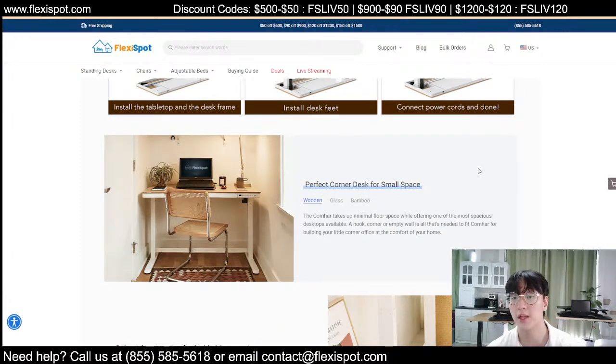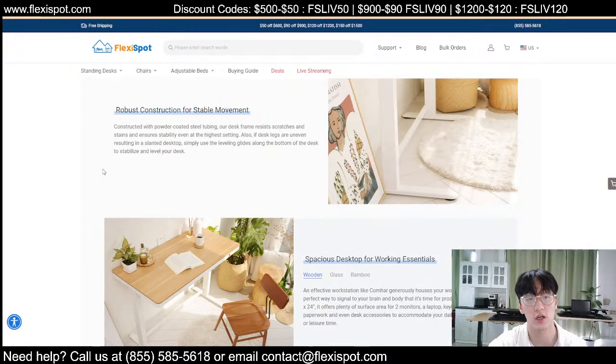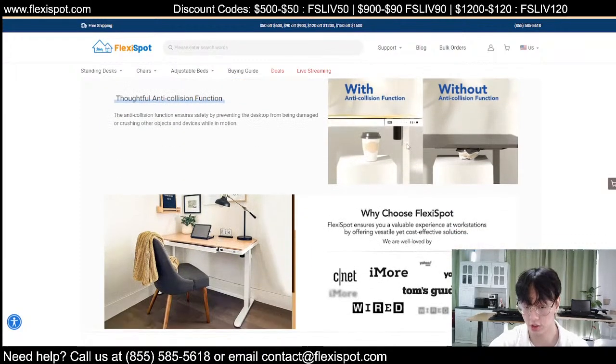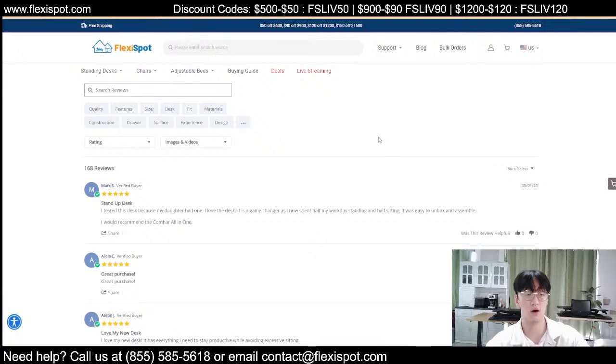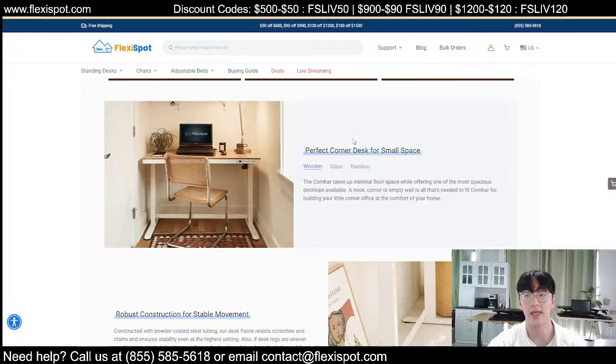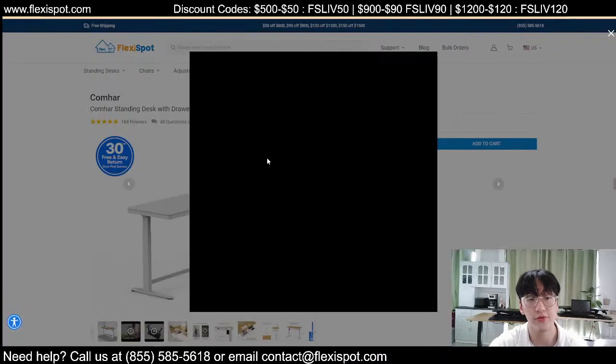The Comhar takes up minimal floor space while offering one of the most spacious desktops available. A nook, corner, or empty wall is all that's needed to fit the Comhar for building your little corner office at the comfort of your home. So it is robust construction for stable movement. It's a very spacious desktop for working essentials, and it also has an anti-collision function. So again, all of our buyers are very, very satisfied with the product through the reviews. Now let's go back and watch a video about the Comhar.